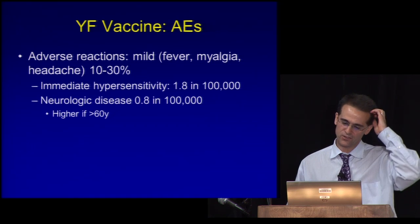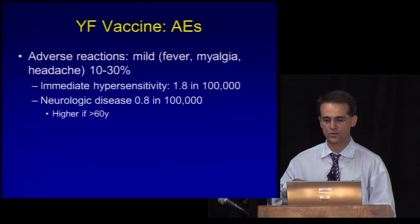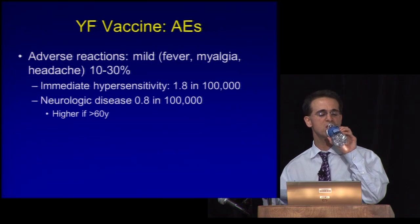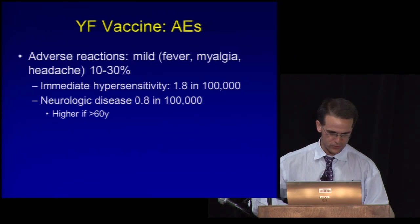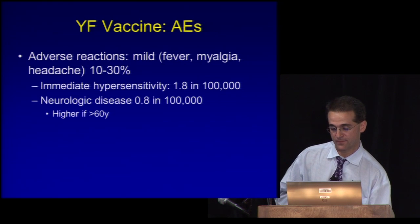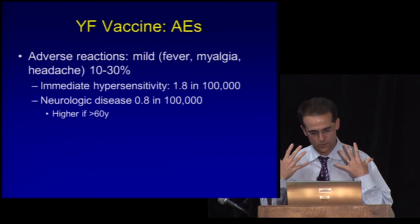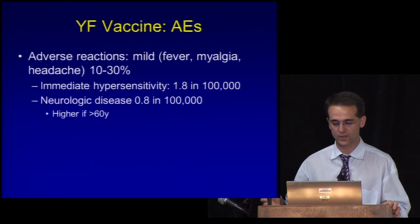So this vaccine has a relatively common mild reaction profile. About 10 to 30% get fever or headache or muscle aches, which is what myalgias are. And that's a little more than with most vaccines. About 2 in 100,000 get immediate hypersensitivity, which can be fatal. So that can mean throat swelling, trouble breathing, collapse. So that's rare, but it's something we have to think about.